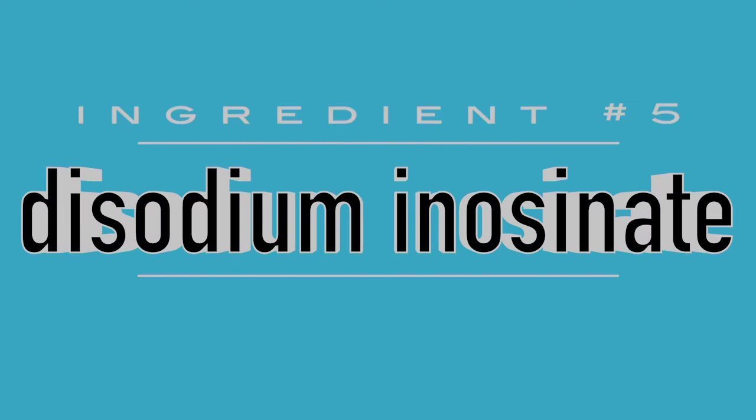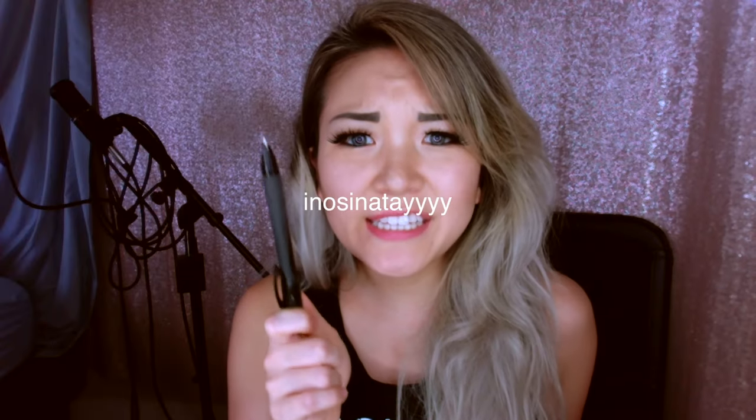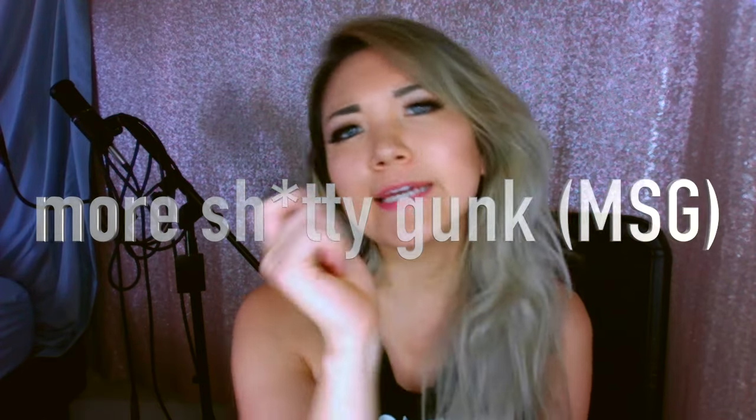As if one flavor enhancer was not enough, they also added disodium inosinate. Sodium inosinate. Anyways, they use this in synergy with MSG. We all know MSG. Definitely makes food taste better, but it's not good for you. And it's not short for message, it's short for more shit gunk.